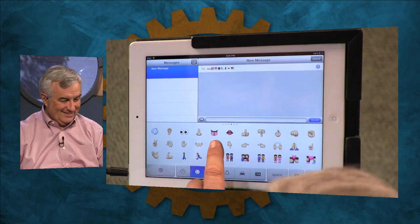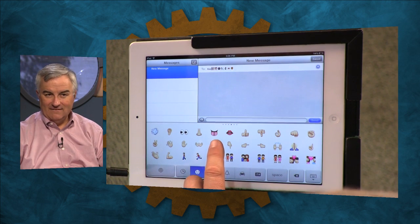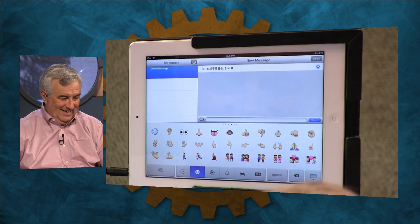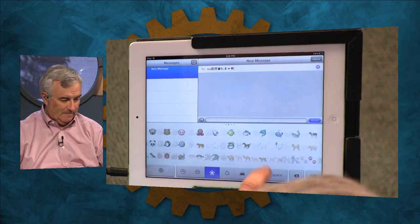Maybe. I don't know what that is. It's an apron. Well, it's in between the nose and lips, so it's got to be a tongue. It's probably a tongue. But these are from Japan, right? I mean, this is the Japanese sense of humor, right? I suppose. There's a whale.